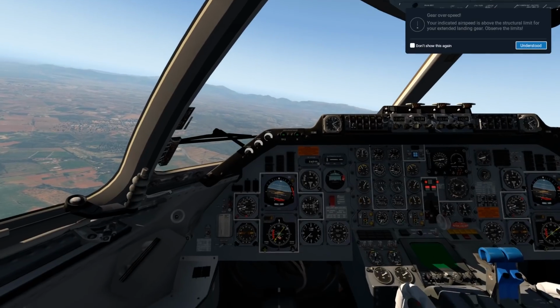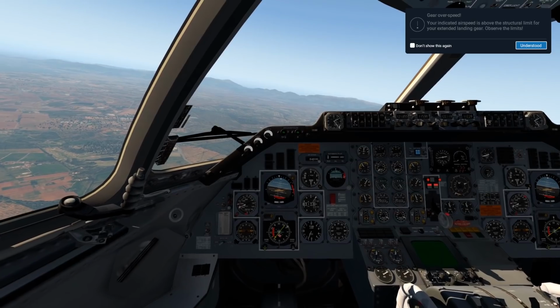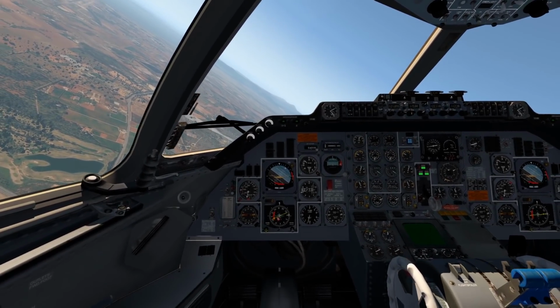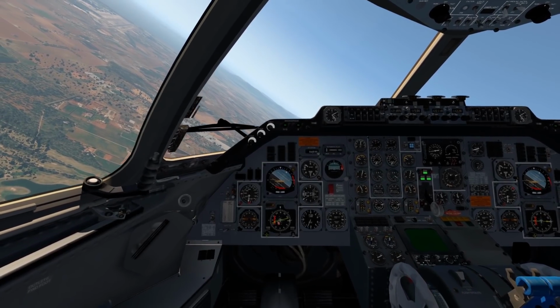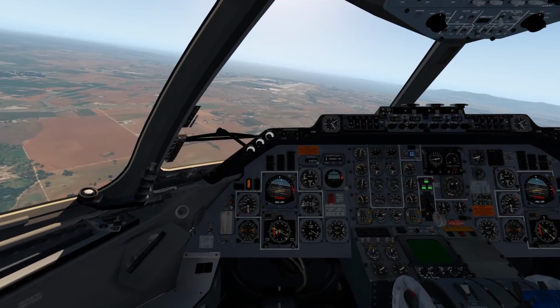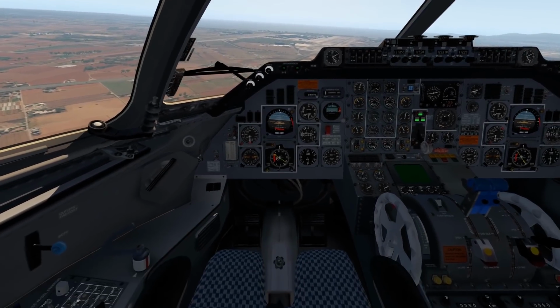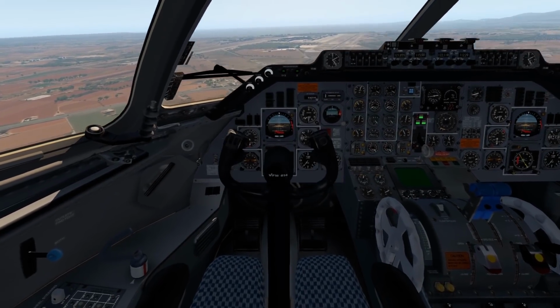Let's try landing this one. I can imagine that this might be a nice lander. To be honest, this plane flies quite well. Actually, this is a very safe plane. There has never been an accident. Okay, there you go. Let's put some flaps. Let's try to make a smooth butter landing. Now, how do you control this? Is there a yoke? Oh, there is a yoke. Okay, it was just hidden.